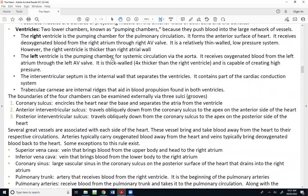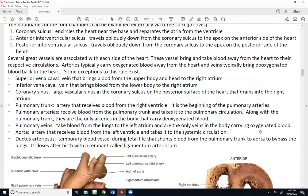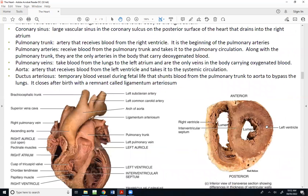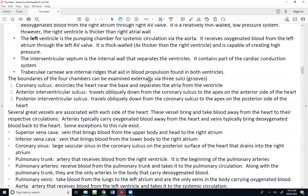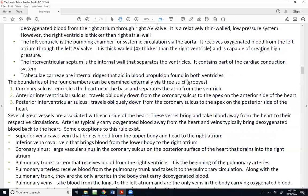Your left ventricle is the pumping chamber for your systemic circulation using what we call the aorta. This is the blood vessel, therefore, that pumps blood to everything from the top of your head to the bottom of your feet. It has to be very strong, and in order to do so, it's about 4 times thicker than the right ventricle. Okay, it pumps blood against a much higher pressure as well, so it has to be able to create a bunch of pressure. Between those two ventricles, just like between the atria, is a wall.